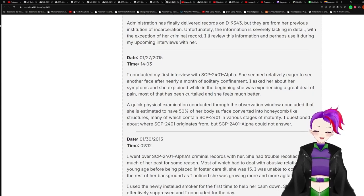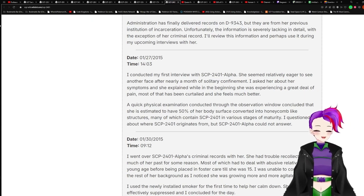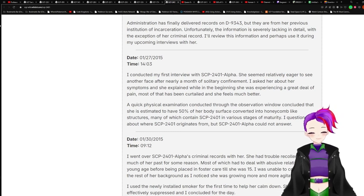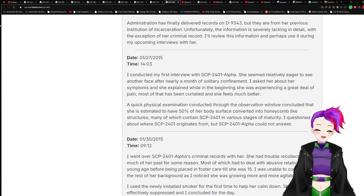A quick physical examination conducted through the observation window concluded that she is estimated to have 50% of her body surface converted into honeycomb-like structures, many of which contain 2401 in various stages of maturity. I questioned her about where 2401 originates from, which 2401-alpha could not answer.